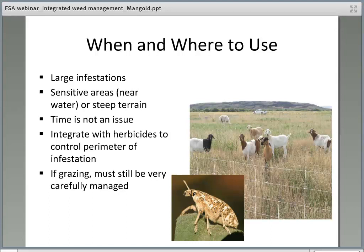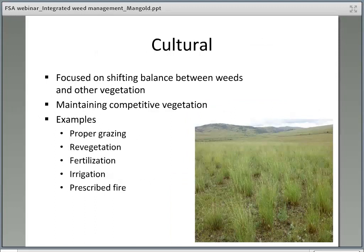Sometimes what people do is they'll actually release biocontrols, the insects, in the center of a large infestation, and then they'll control the perimeter of the infestation with herbicides. So they're preventing it from getting any bigger while at the same time working from the center of the infestation out to control the weed. If you are using targeted grazing, it still must be very carefully managed. You can't just turn those animals out and hope they eat the weeds and not the desirable vegetation. It has to be carefully managed.